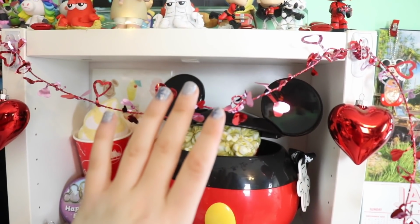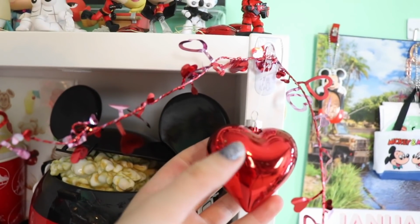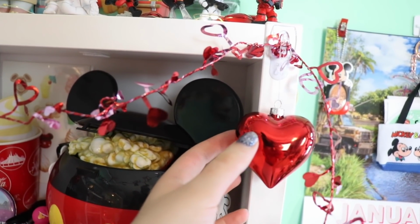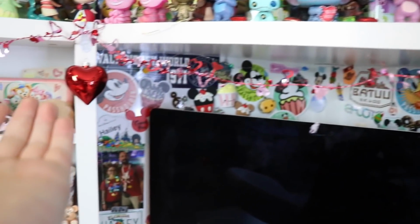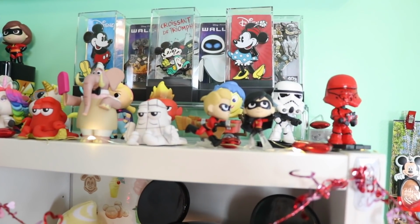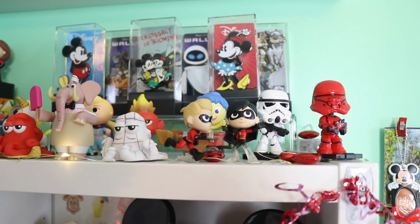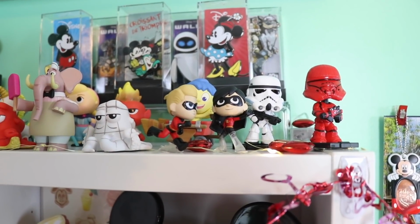And then here we can see our little garland again. I also put these little heart ornaments off of these little hooks here just to, you know, keep the color scheme going, help fill in some of the areas all around. And then for my mystery minis, I put all of the characters up front that have like white coloring or red coloring on their costumes.